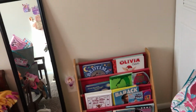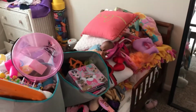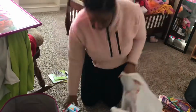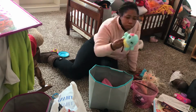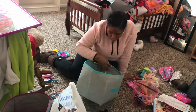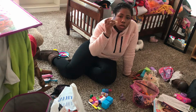And we got our bookcase over here with the books she actually reads and likes and are more so her age group. So let's keep going because we got to get all of this together and sort the hoopla and put it in there hopefully. Where's Elsa here? What?